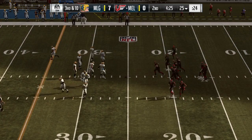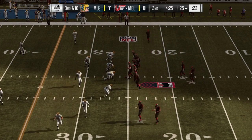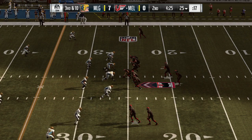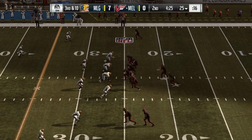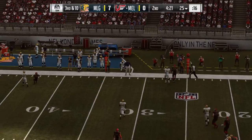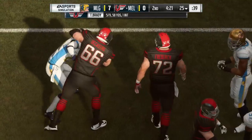And this offense is back to needing 10 yards after the false start. Third and 10. Working from the gun, it's Brady. A hit as he throws there, incomplete.